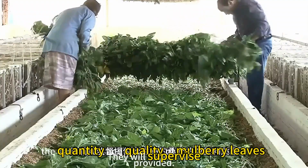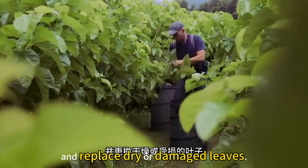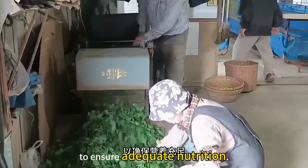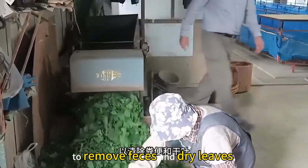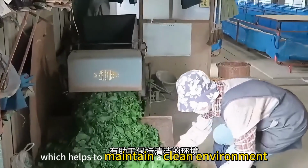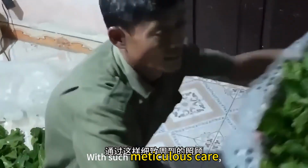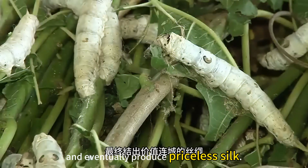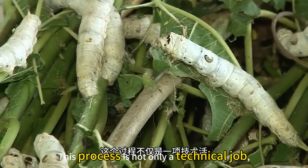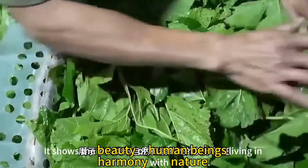They will supervise the quantity and quality of mulberry leaves provided, ensuring there is always enough food, and replace dried or damaged leaves. To ensure adequate nutrition, they regularly clean the boxes or trays to remove feces and dry leaves, which helps to maintain a clean environment and reduces the risk of disease or infection among silkworm chrysalis. With such meticulous care, the silkworm chrysalis can grow healthily and eventually produce priceless silk. This process is not only a technical job, but also an art. It shows the beauty of human beings living in harmony with nature.